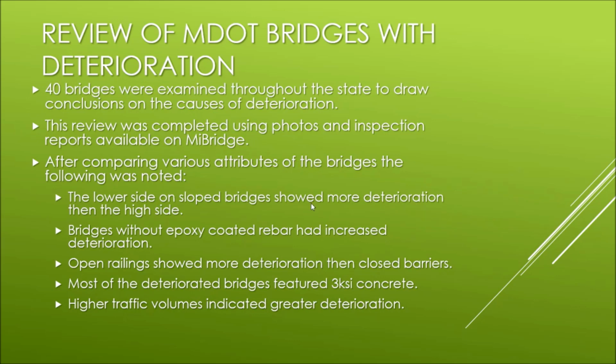The low side of the bridges was showing more deterioration than the high side. The thought there is probably most of the moisture is migrating to that low side of the deck. Bridges without epoxy-coated rebar were experiencing increased deterioration. Open railings were showing more deterioration than closed barriers. Again, you had water getting through that open railing. And most of the deterioration was featuring 3 KSI concrete, and higher traffic volumes also indicated greater deterioration.